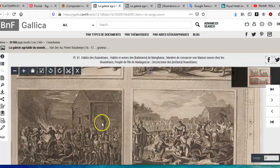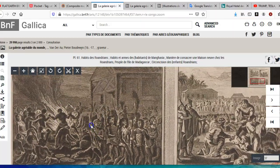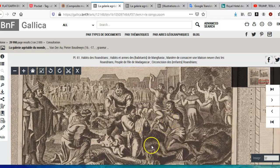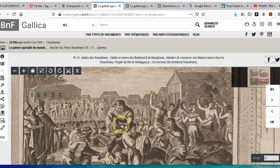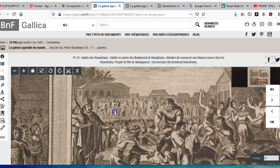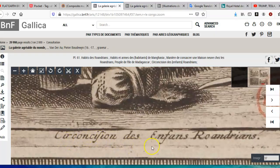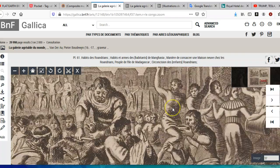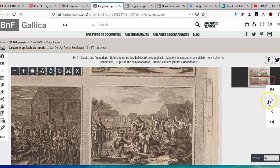So, 1700s in Africa, early 1700s, got lots of people here, fire. This is some kind of dedication of houses or something they said. Looks like there's dead animals here. I'm not sure what's going on. Got some priests or something here. Interesting hats. Coronation. Circumcision of the infant. Oh. Okay, so they're circumcising an infant, and this is the people of Madagascar. How did they get that tradition?